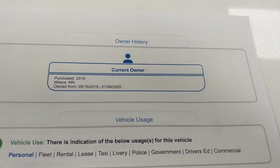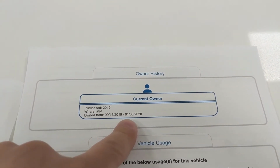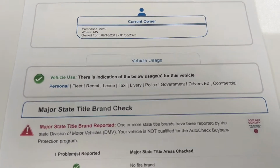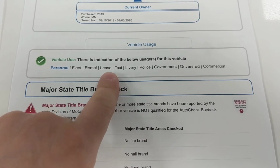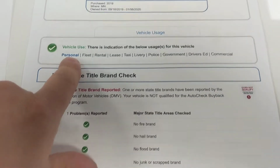So this came from Minnesota. Looks like it was only owned for, that's not long at all actually. The usage is, this one's awesome. This one's personal. I like to either get personals or leases. Leases, they maintain the maintenance. Personals, they're less likely to be abused. So this is good, okay?